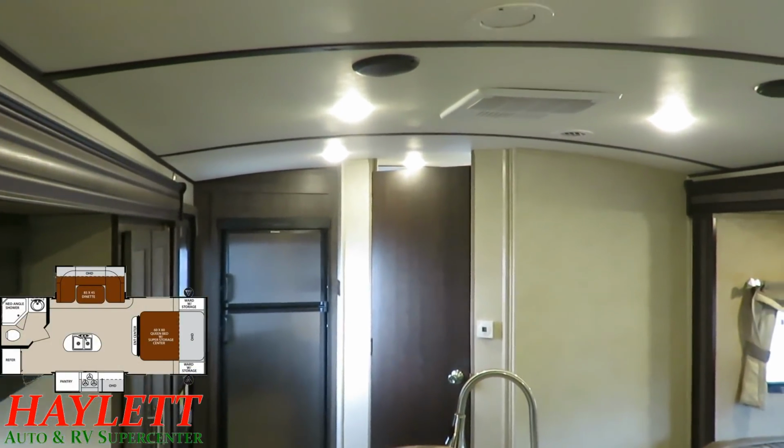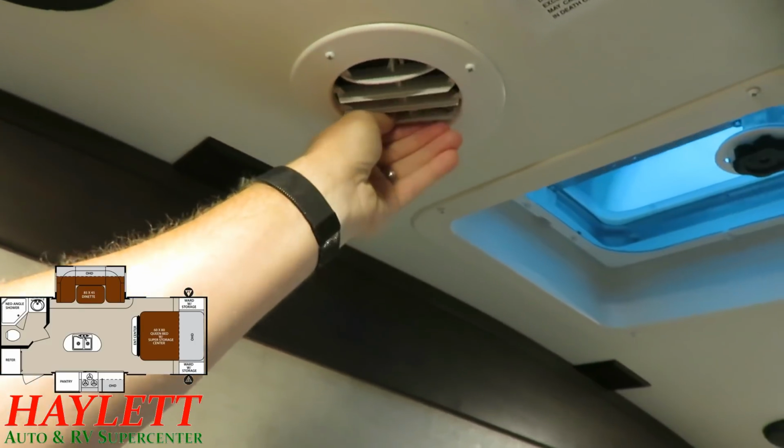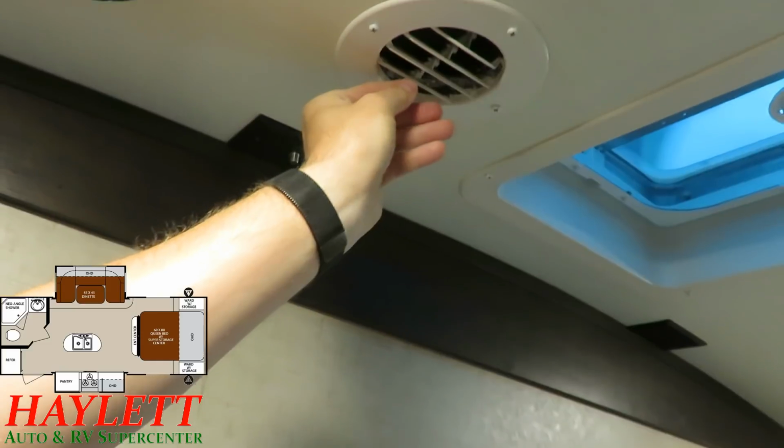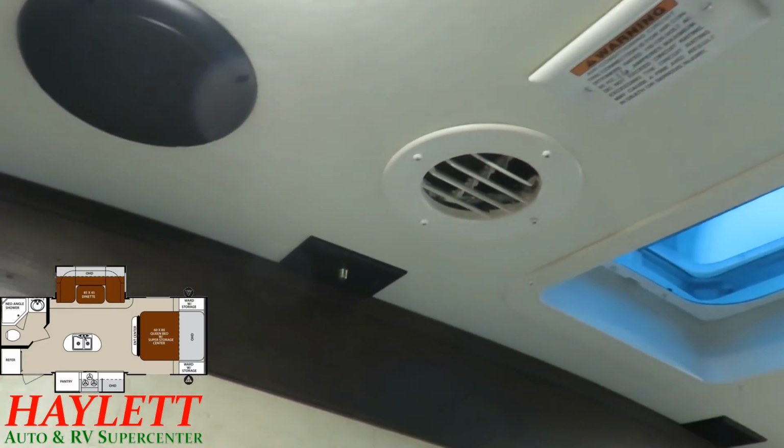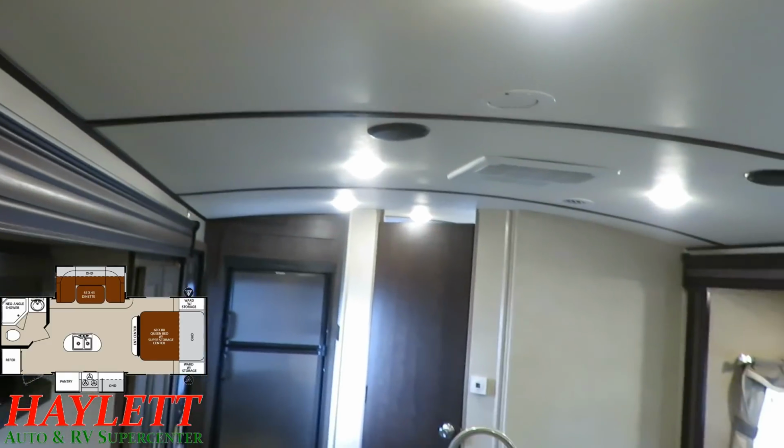Now our air conditioning ducting, let me back up one step here. It's easier to see right here. It's both louvered and directional, which is one of those nice things, especially here in a small bedroom, so that you don't have all of the air just blasting one person in the face. You can move it around however you want, or just shut a vent off if you're so inclined.